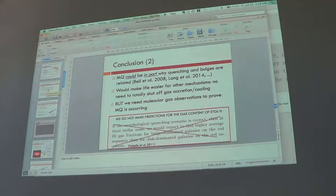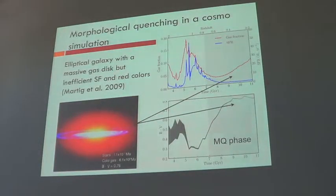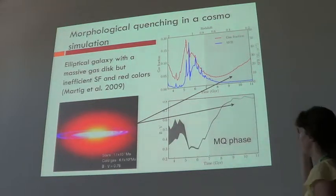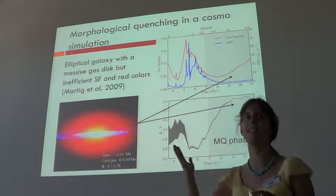Morphological damping. Yeah. I don't know, because it's a modulation of the star formation. That's what we saw in 2009, right? We had this elliptical galaxy with 6 times 10 to the 9 solar masses of gas, and that was a reasonable gas fraction, and we saw it become red.